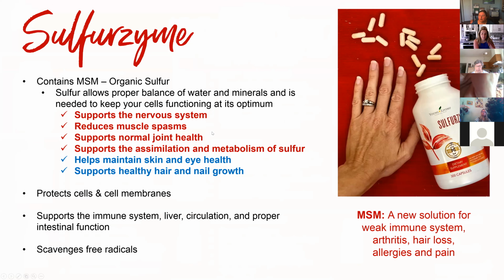I don't even know if this is your picture, Monia, but I found this picture just to show beautiful nails. Because it's a natural health product, we know it can help maintain skin and eye health, and it helps support hair and nail growth. Of course, it does so much else with regards to muscles, joint health, and more, but we're trying to stick to the beauty side here. And we know it's actually fantastic for osteoarthritis as well. So many different things that sulfurzyme can do.